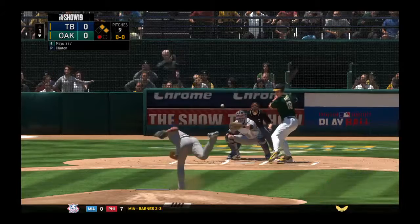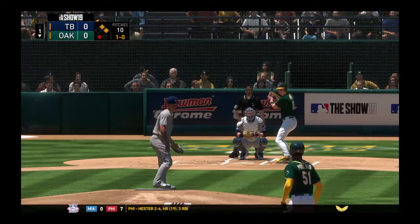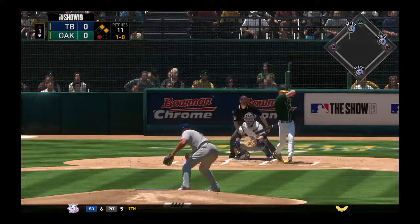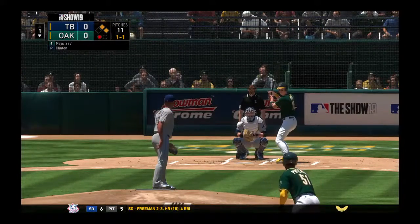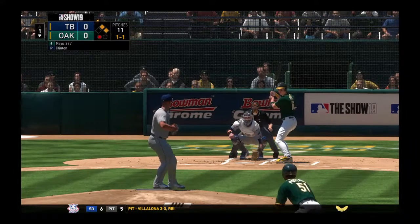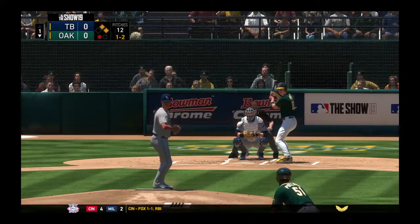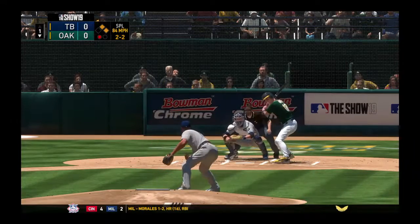Ready with the first pitch. Here it comes. This one's outside. Quite a bit off the plate that time. Runners are at first and second with 1 away. A ball and 2 strikes. In a double play situation, that's the location you want a guy to swing at. More than likely, he's going to beat it into the ground.